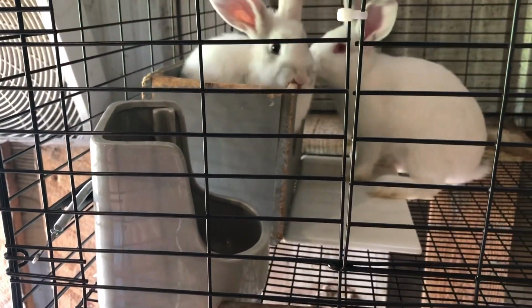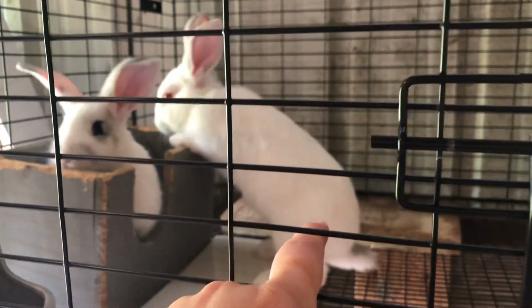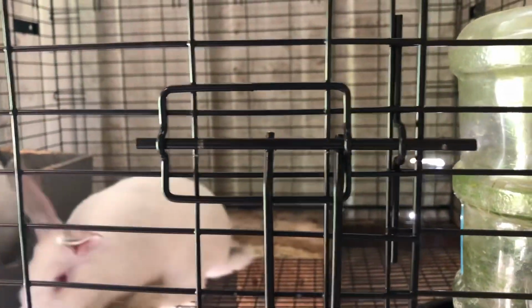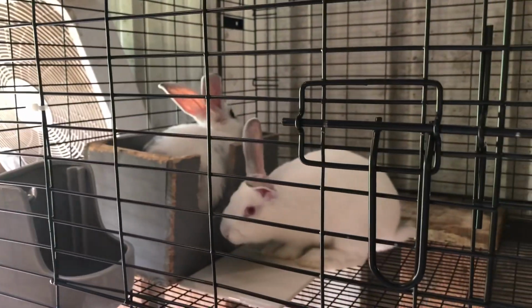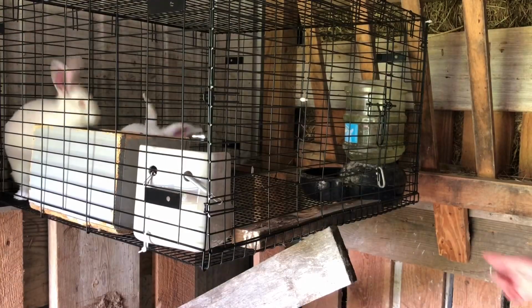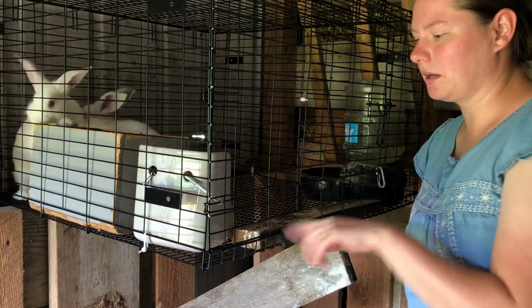Here is their feeder. And they've got a board back there. And so this might work out good for them. We got to figure out where we want to put our hay. Probably put our hay back there in the potty corner, and we'll find something that we can hang up for their hay. So there we go. All right, I filled their water up some. I'm gonna go ahead and get their feed.